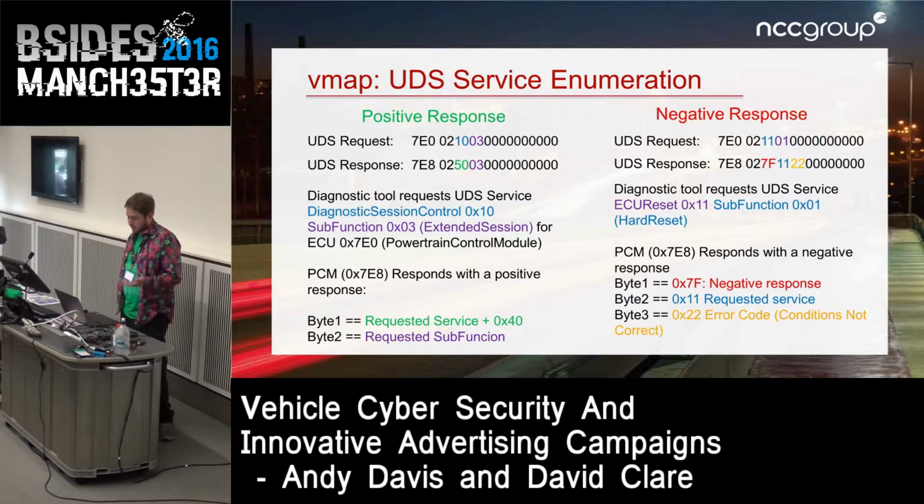So how you actually detect if a service is active is you're just listening for a positive or negative response. So on the left there, you have a positive response where, to 7E0, we're telling the ECU we're requesting service 10, mode 3. Now, if it's a positive response, it responds back with the service byte having 40 hex added, so that becomes 50, and then the sub-function is after that. So you can tell that's a positive response.